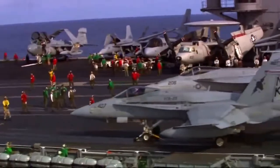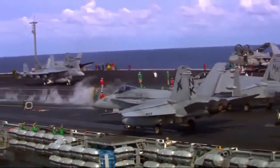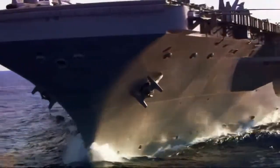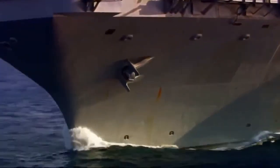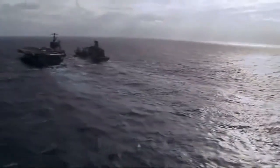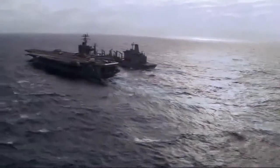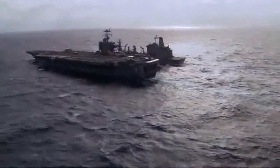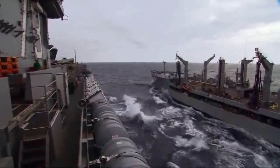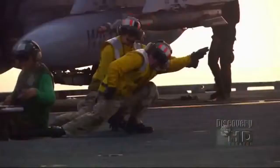To keep the F/A-18's hungry engines well fed, the carrier needs to keep a large supply of JP-5 on hand. There's so much fuel on board, it serves as ballast to steady the ship and keep the flight deck level. Over a 6-month period, a carrier's planes can burn through almost 12 million gallons of JP-5. To keep the jets fully fueled, the carrier rendezvous with a supply ship every 7 to 10 days. Fully fueled and operational, a carrier's F/A-18 squadrons can fly over 100 sorties per day.